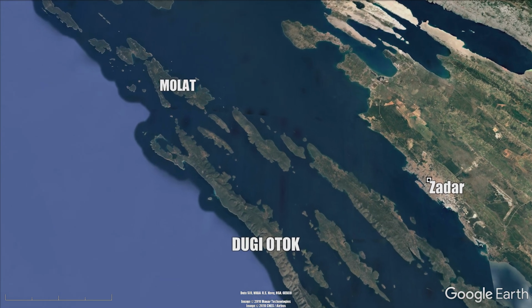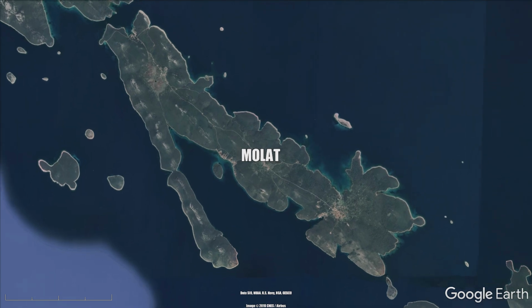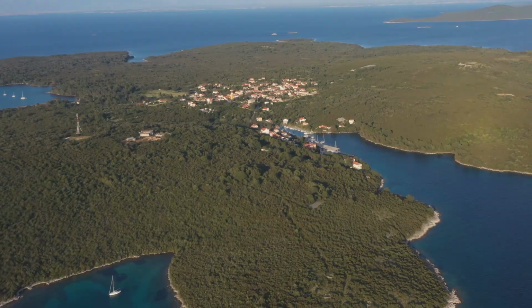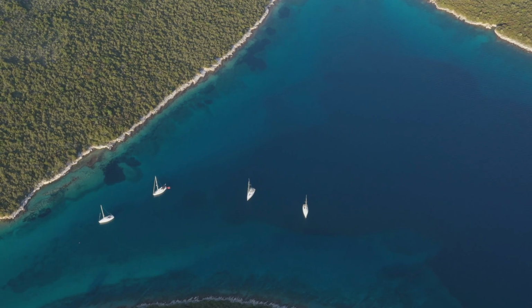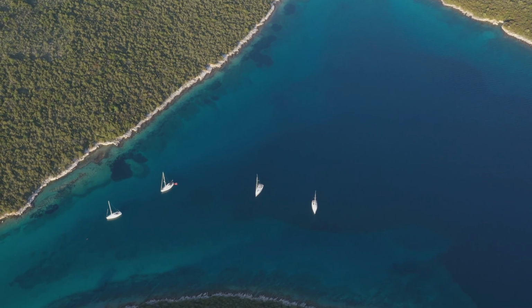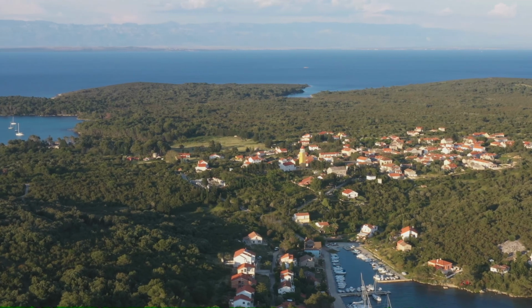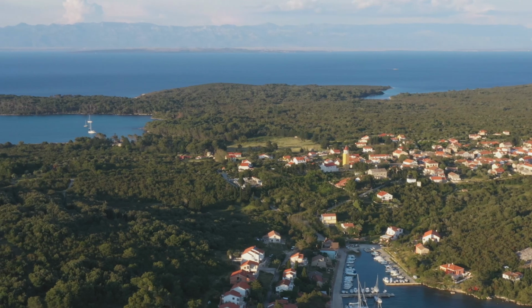Near Izh, there is another beautiful gem just ideal for yachtsmen looking to spend time in peace and beautiful nature. The place is the island of Molat. It is separated from the nearby island of Ist by a 155-meter wide channel just 6 meters deep. The island is about 11 kilometers long and 4.5 kilometers wide.